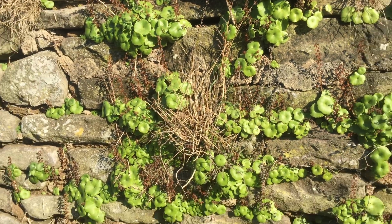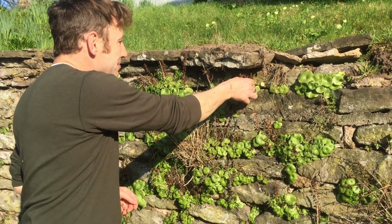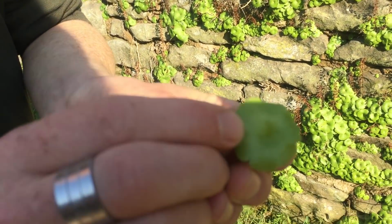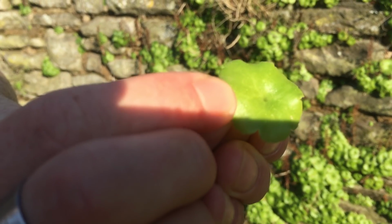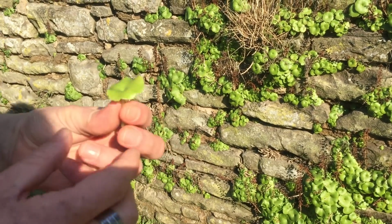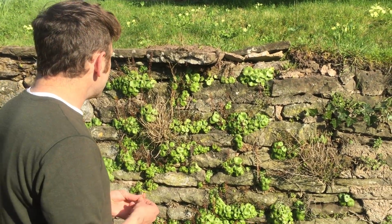It's got a couple of common names. The first one is pretty self-explanatory. I'll just pick this quite carefully. I'll tell you why in a minute. Its first name is Navelwort. If you look, it's got a navel in the middle, a little belly button. And its scientific name is Umbilicus rupestris, and umbilicus referring to the umbilical cord.